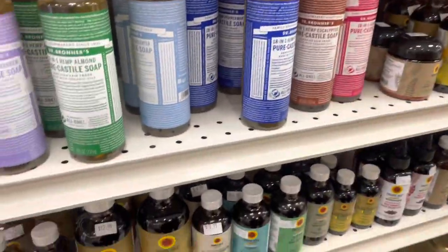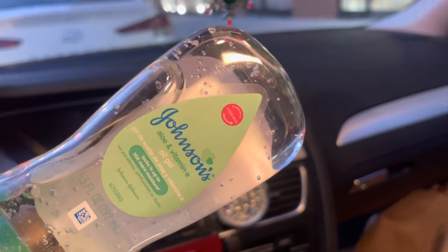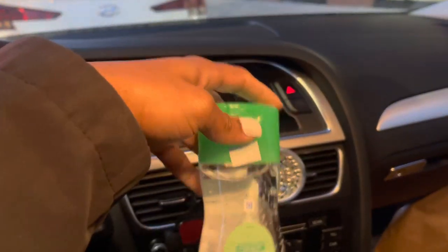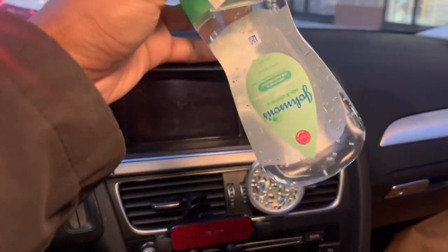So yeah. Should I get this hair? Yeah, so I just want to show you. I actually bought this one instead, the aloe and vitamin E, only because I always get the shea butter cocoa one, so I said let me just try something different, and I like this better than lavender smell, so I got this one instead.